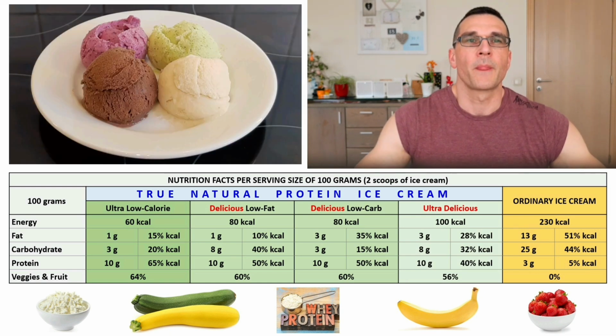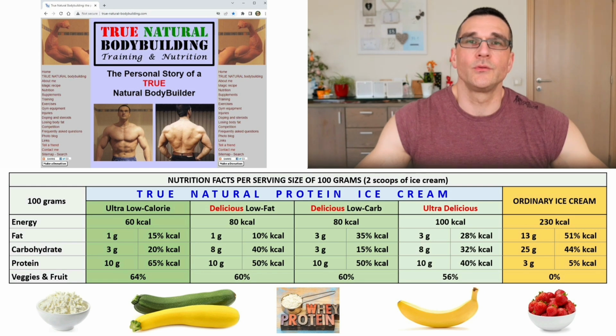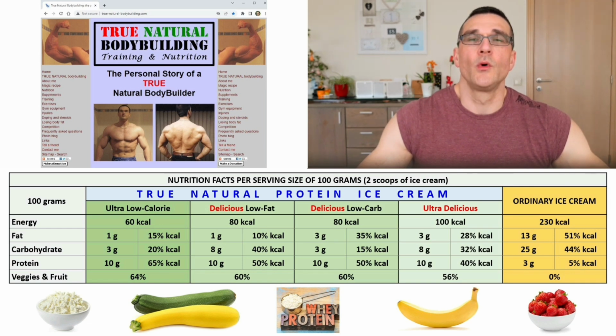Next question. Why is your protein ice cream called True Natural? That's an easy one. I call my protein ice creams True Natural because years ago I created a website dedicated to True Natural Bodybuilding. True Natural Bodybuilding is a form of bodybuilding where no performance enhancing drugs, hormones and supplements are used.